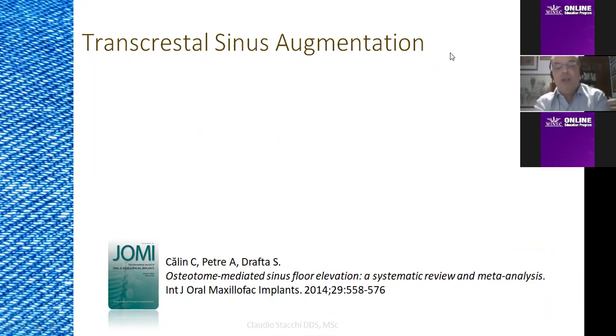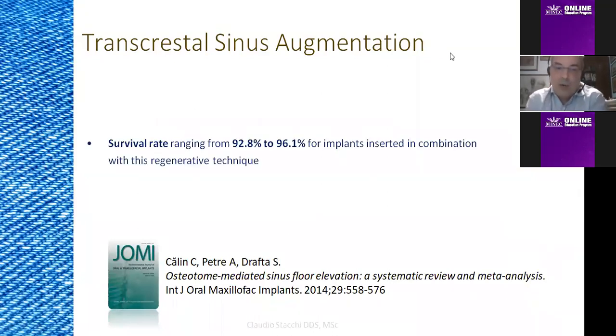If we look at this systematic review and meta-analysis done by Chalin in 2014, they show a survival rate after 5 years ranging from 92 to 96% for implants inserted in combination with transcrestal sinus augmentation. So you could say, well, we don't know what is forming, but irrespective of what is forming, it works.